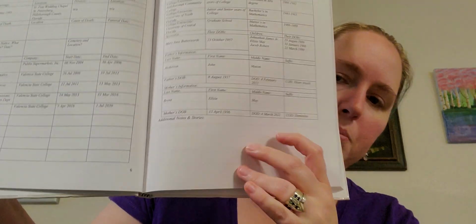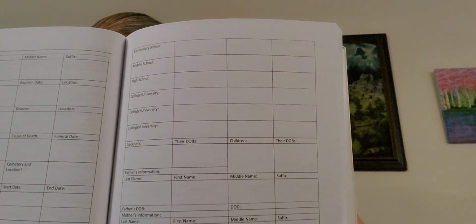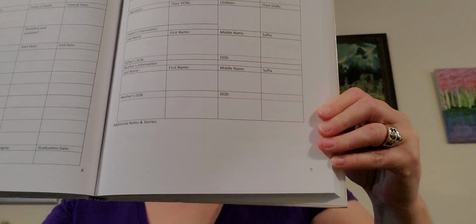And I left extra space down at the bottom for additional notes and stories, because you know how some of them family stories get. And this is what one of the charts looks like empty. And it just continues on like that for 63 charts. And then at the end of the book, I put in more family, please place family photos here.